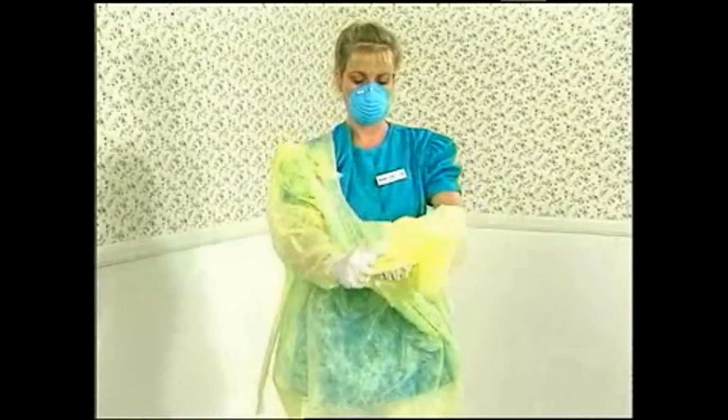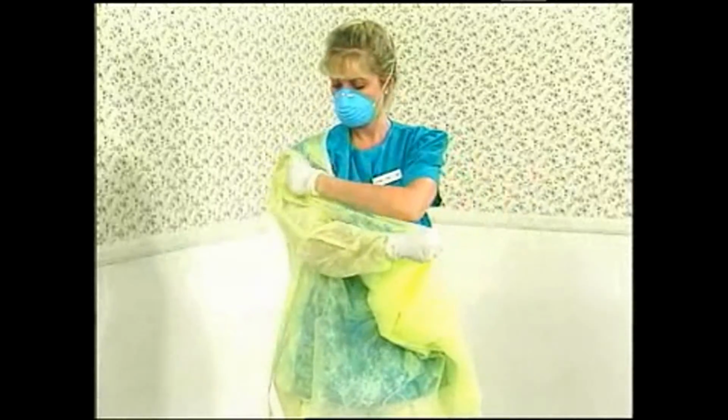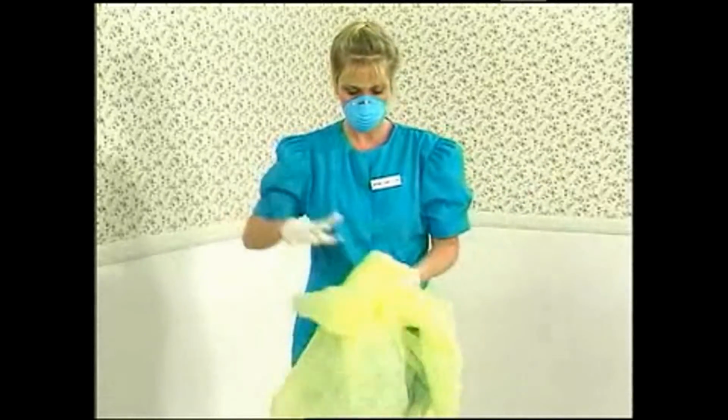If large amounts of blood or infectious material are on the gown, remove the gown with your gloves on. Remove the gloves after the gown has been disposed of and before removing your mask.